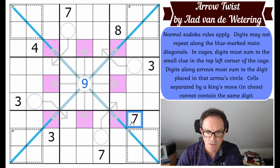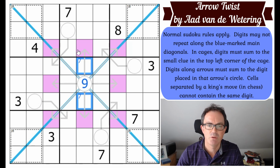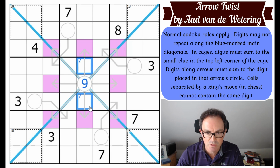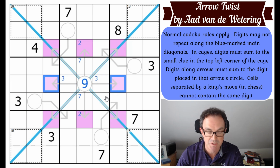Probably we might be able to do something with the given digits here, because 7, look, has to be in just 2 positions in box 5 now, and that means we now know approximately where 2 goes in this column, because the 7 is going to have to accompany the 2 on the arrow. So one of those purple squares must be the 2. 3 is the same, look. 3 has to be in one of those squares, which means 6 must be in one of these squares.